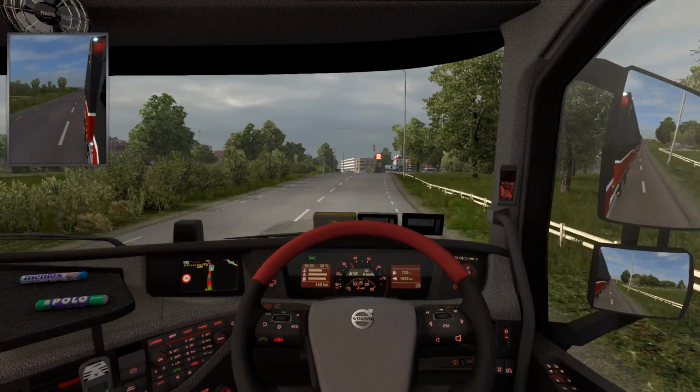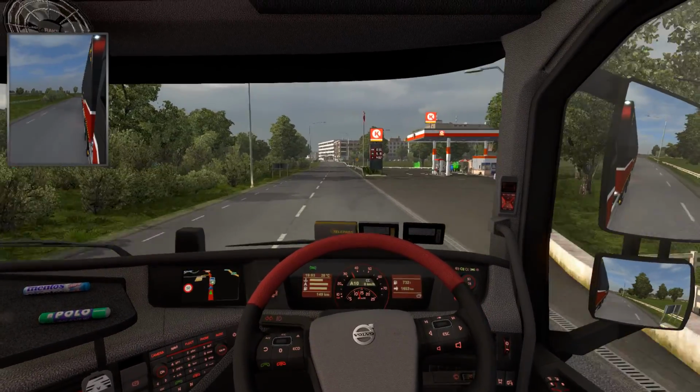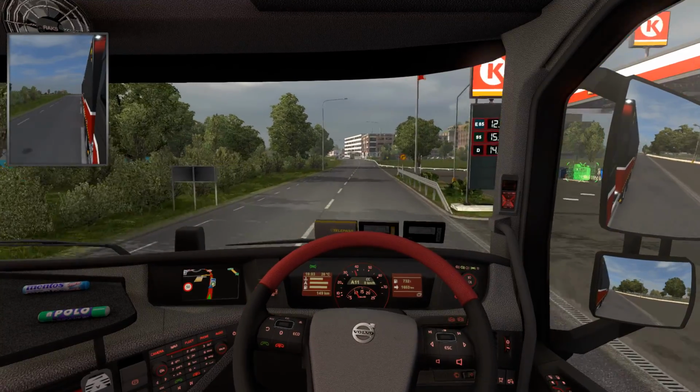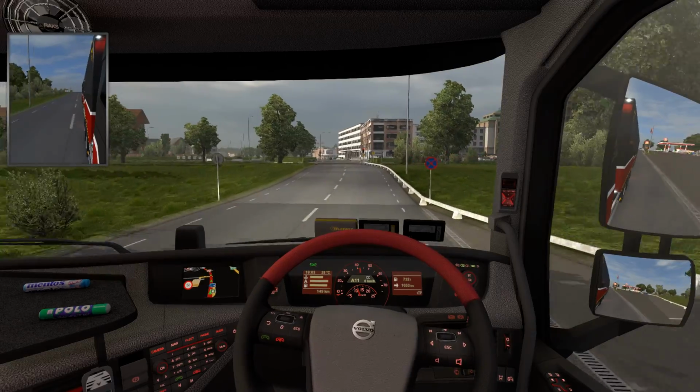What's the time in real life, of course? Wow, 1 minute past five, blimey. I've got a cookie I need to eat behind me. Oh well. Right, let's just go.